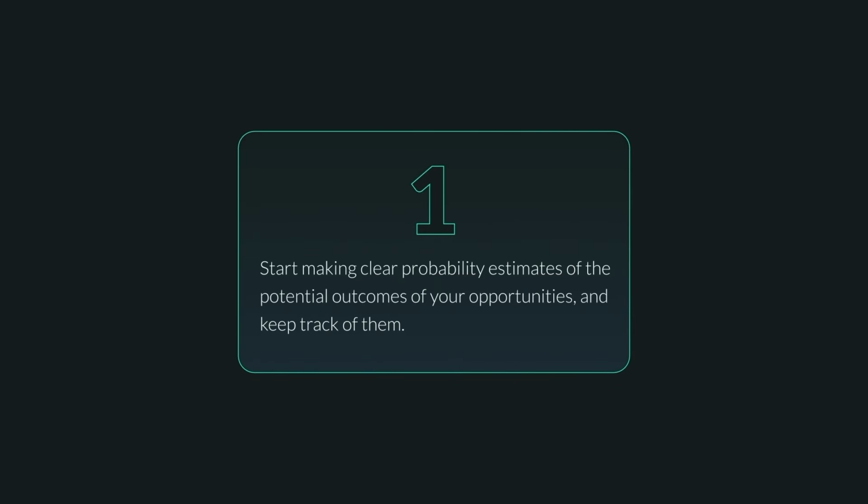That's what I want for you. So let's get into the details. First step, start making explicit probability estimates for every trade. If you're not quantifying the probability of a profitable outcome, how do you know if you're right or not?